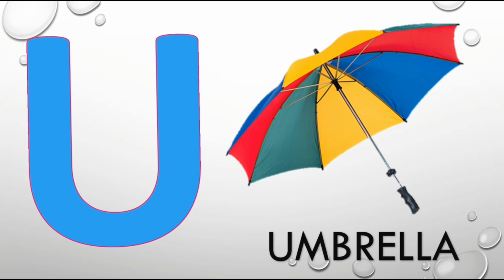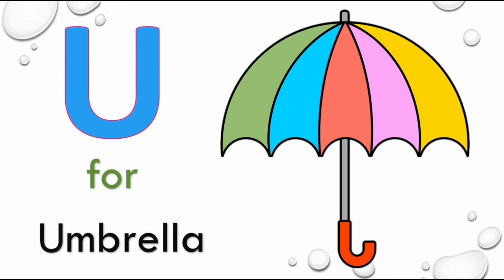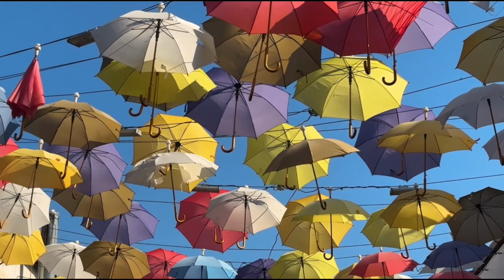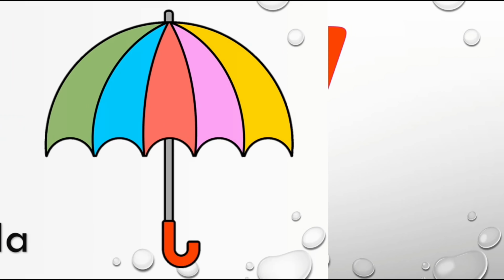This is the letter U. U for umbrella. Umbrellas keep us dry when it rains. They come in so many colours. Look at all the colourful umbrellas hanging up high. Remember, U is for umbrella.